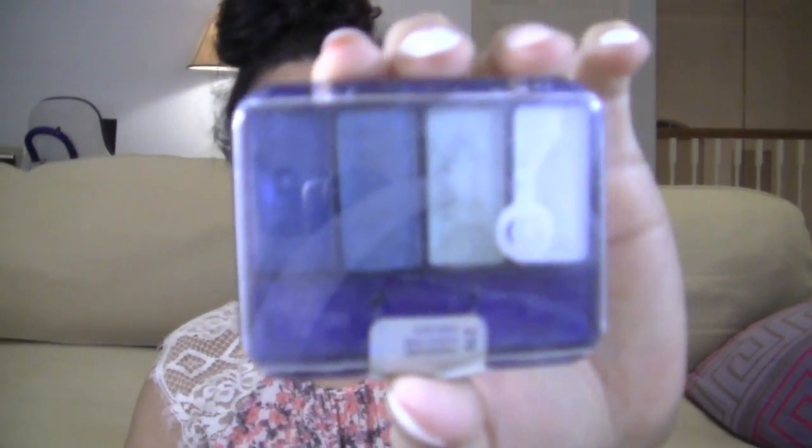But yeah, again, 270 Crystal Waters. Great eyeshadow palette, really pigmented. Love this. Had this maybe like 6 years. It's so long.